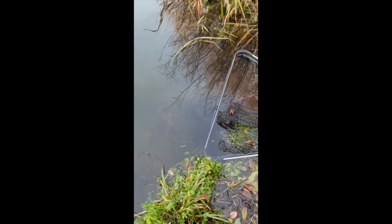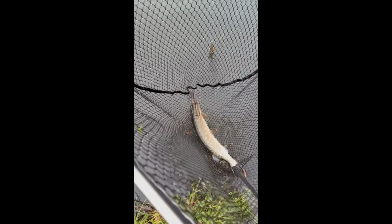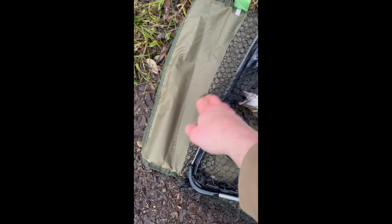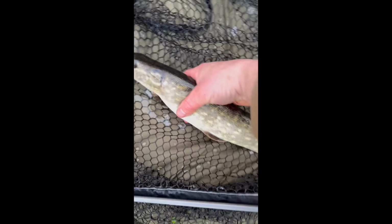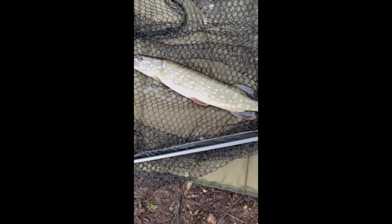Got one on a lure, only a small one. It's been resting in this net, but here it is. I'll see if I can get a shot of it on the mat. It's only little. Took a small lure, which I'll show you in a sec. There we go. I mean, it's literally tiny, but perfectly formed, as they always are.